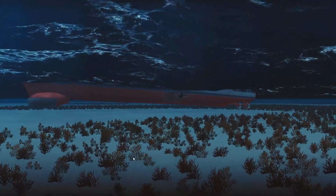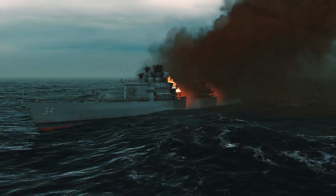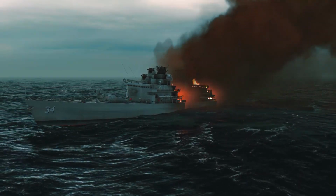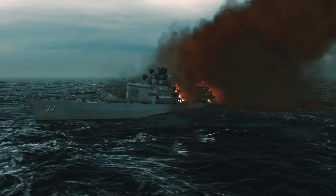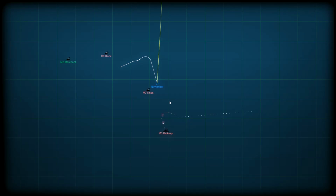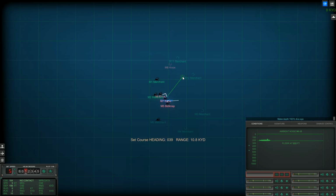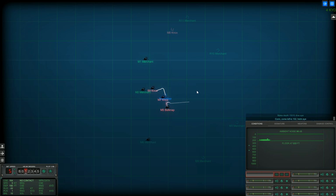Not a horrible looking boat either. I mean, I'm not particularly fond of its name. I can't pronounce the bloody thing properly, but yeah, I've seen worse looking boats. Anyways, that is 3 escorts down. Still no sign of a submarine. But we do have a Knox somewhere to our north, and it was heading south.